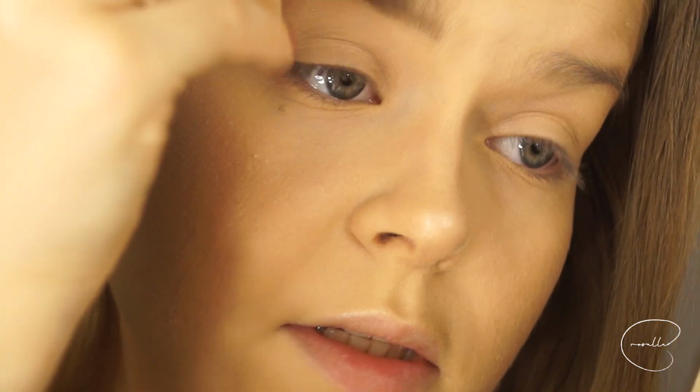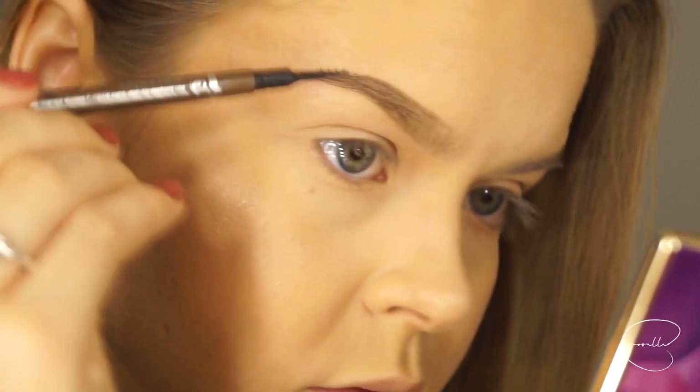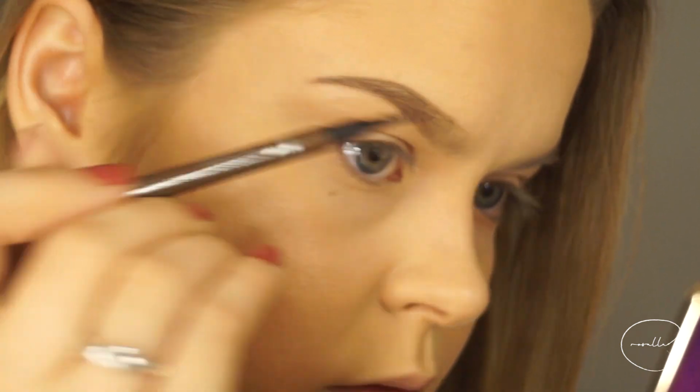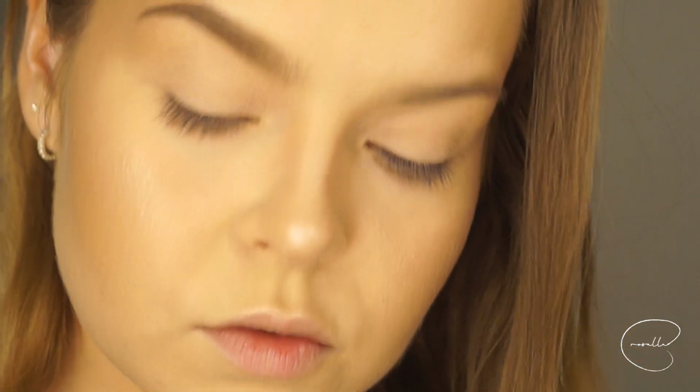And now I'm just basically brushing up that line that I created on the bottom upwards. I could use a small eternity during my brows.